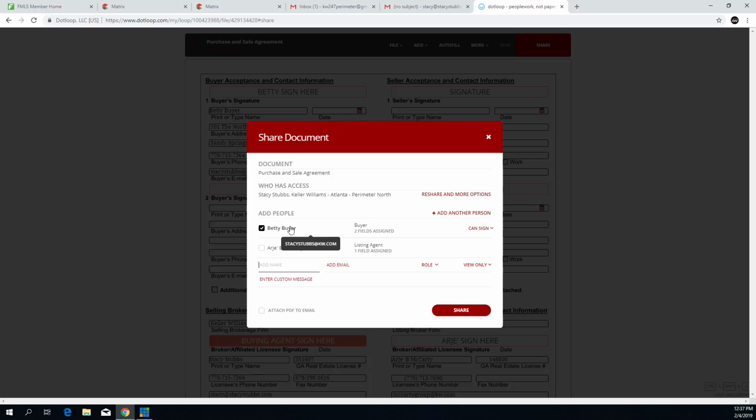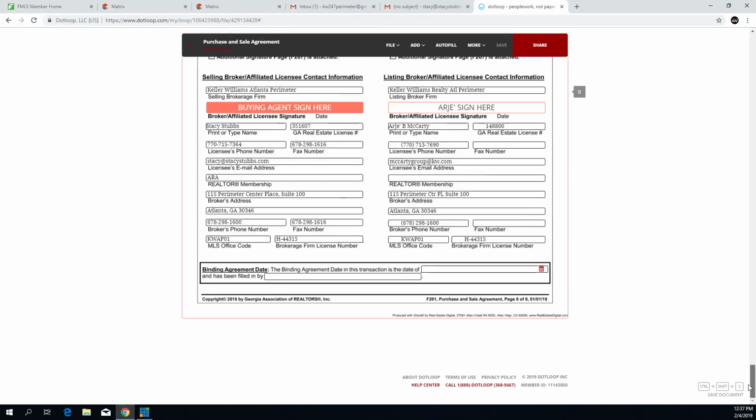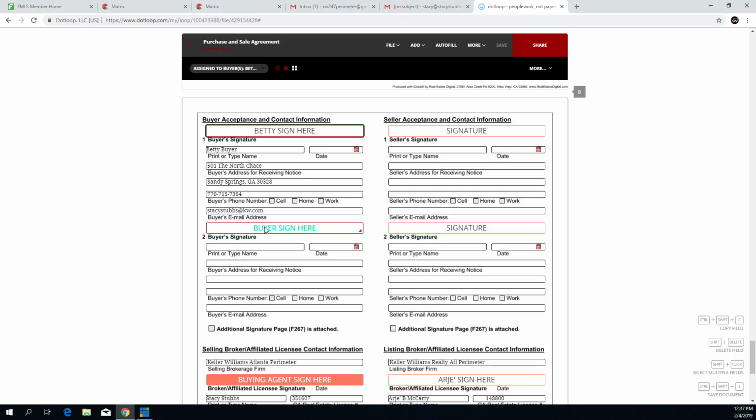Yes, ma'am? Quick question. When I sent one of the other forms to myself as Betty, I had assigned the first buyer signature to Betty. But because Betty is assigned as the buyer and there are 2 spaces for it... Thank you for bringing that up. Exactly. When I have a single client, or maybe it's a couple but only one is on the contract, I will click on the second space, go up here to assigned and say no one. Then it will not bother Betty.